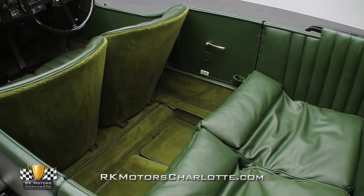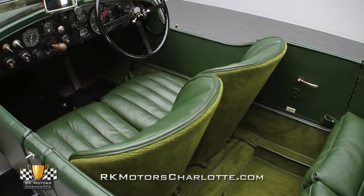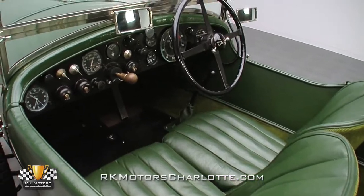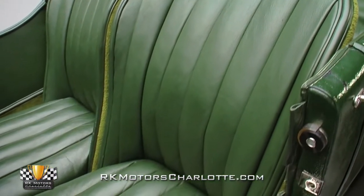The interior of this antique racer is not as sparse and uncomfortable as one might think. Leather door panels, which sport an embossed B on their lower planes, join pleated leather seats and high-quality carpet to serve as all of the car's soft points.